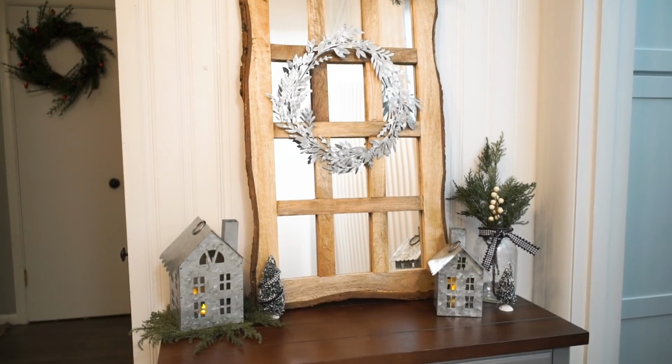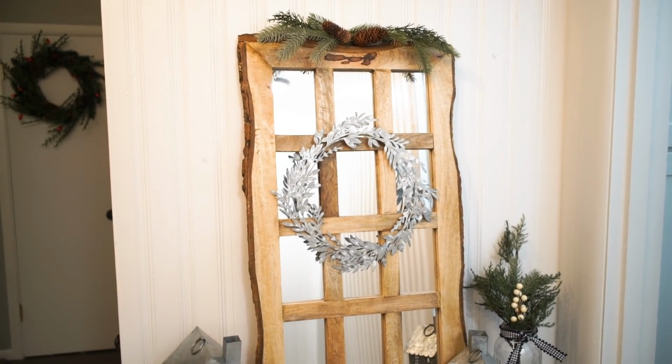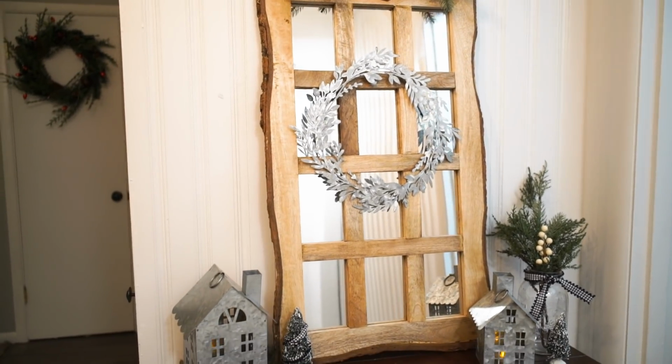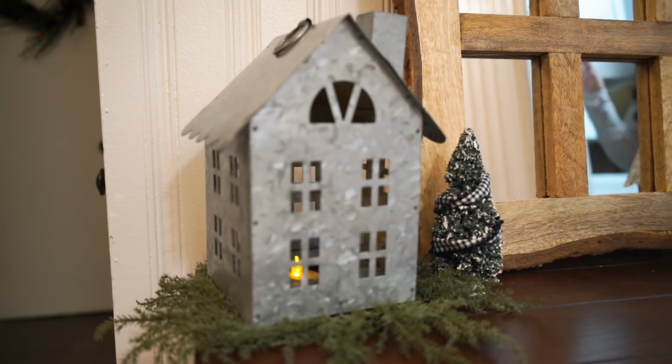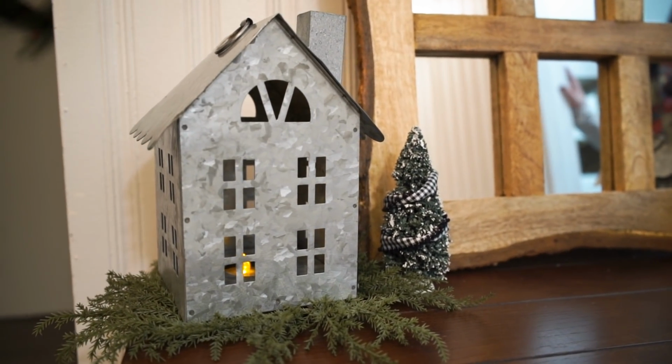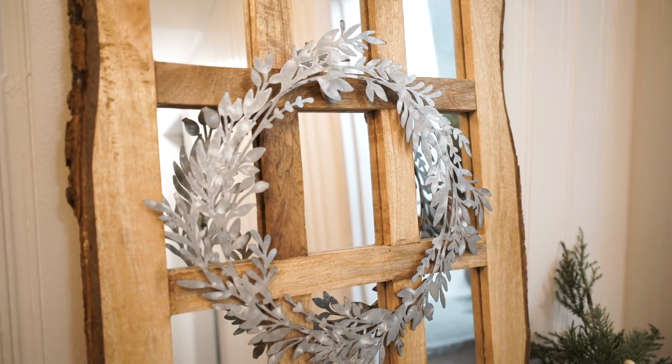So let's get started on this home decor tour. We're gonna start in my foyer and then work our way around the house. So in our entryway, we kept it very earthy and natural, a little bit farmhouse, I guess. We have a lot of galvanized accents. So the galvanized lantern houses are just from Walmart. And the galvanized wreath is from my Decor subscription box.